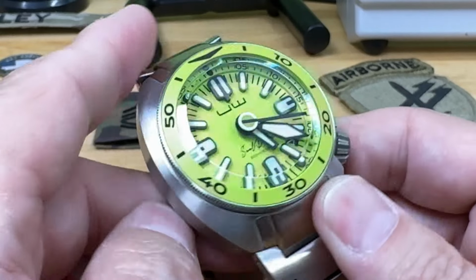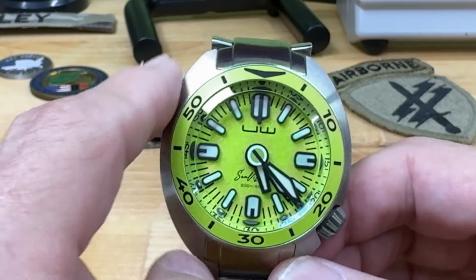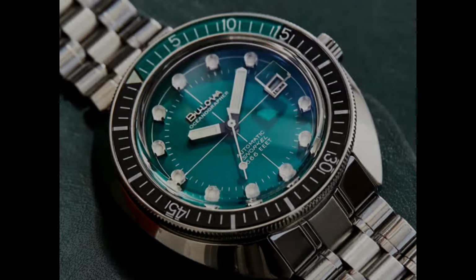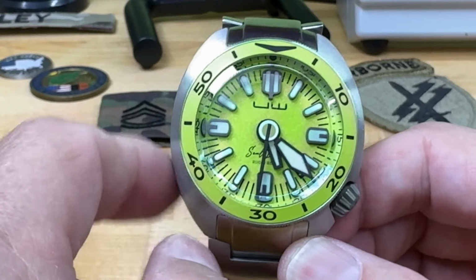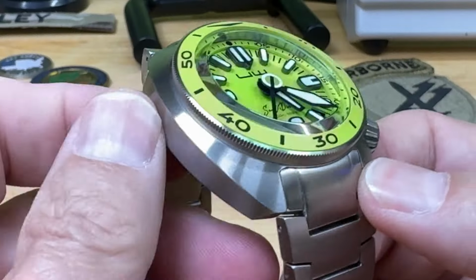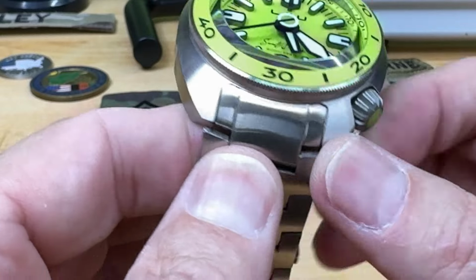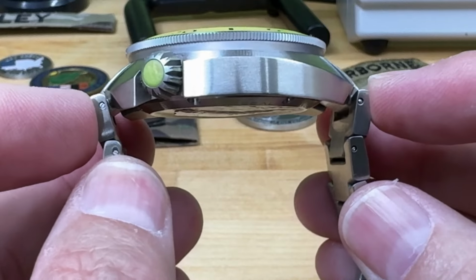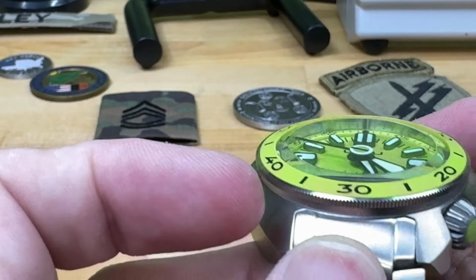It has a cushion case, I want to say similar to the bull of a devil diver, and maybe the Seiko turtle is kind of what this case reminds me of. It is all brushed. It's brushed on all sides, and it's brushed on the back. And then it has male end links. The reason I went with 51 is because of the male end links. I'm measuring from where they fold down. It would have been nice if they'd been female end links, but these are male end links.